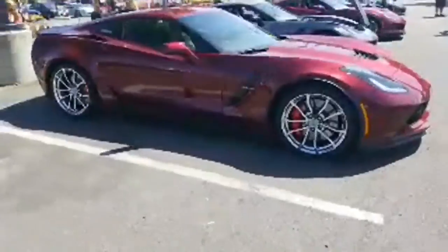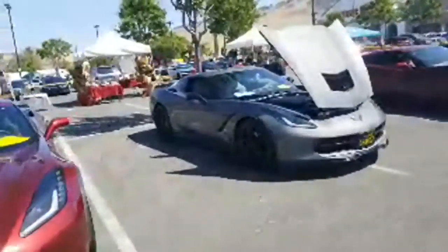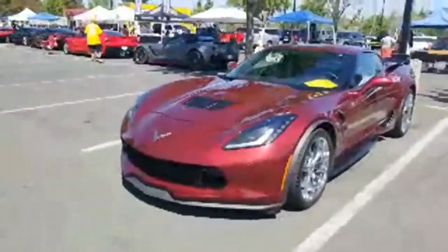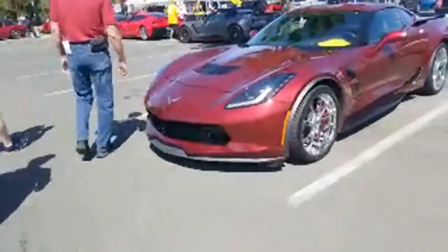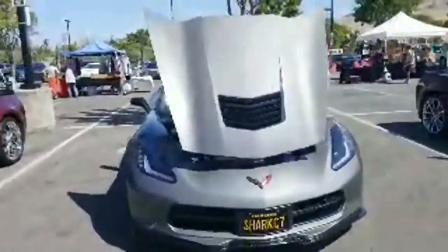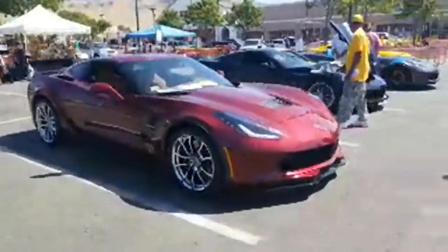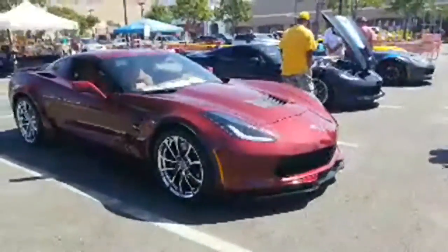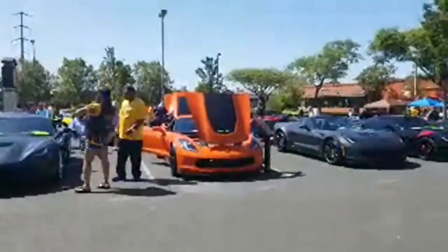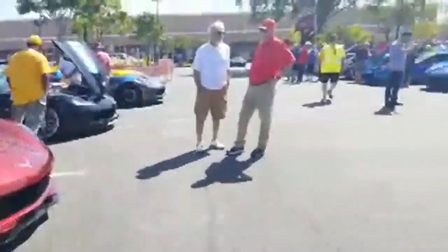So, let me see if I can get down over here, get this other row. A beautiful Grand Sport right here. You can see this one here has the three-quarter spoiler on the side and the factory splitter on the front there. And you can see that this one now has the carbon flash spoiler set up on it. This one is the president of our Corvette club, Dave and Valerie's car. If you remember just a minute ago, I showed you that orange one. Those spoilers and everything that are on this car are from that car.